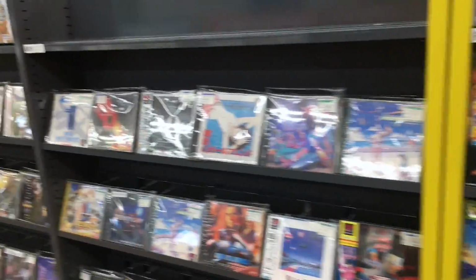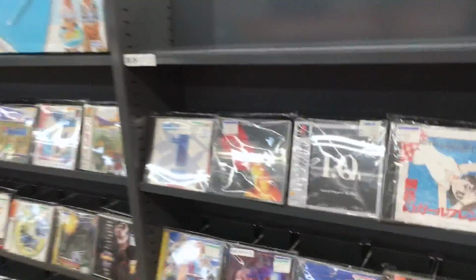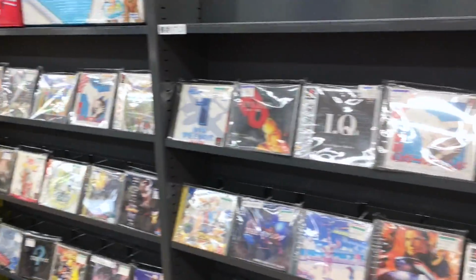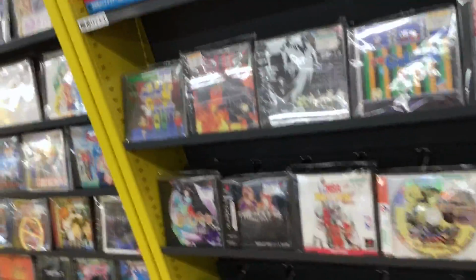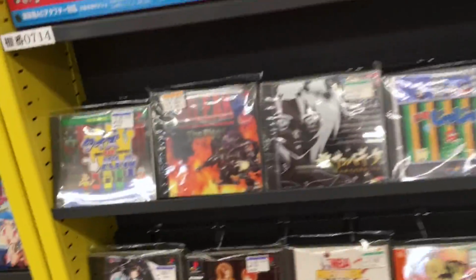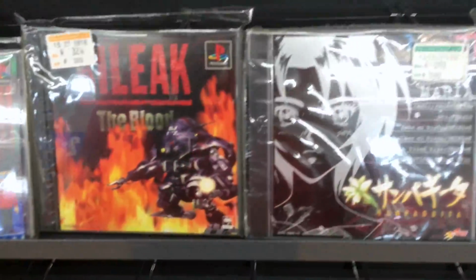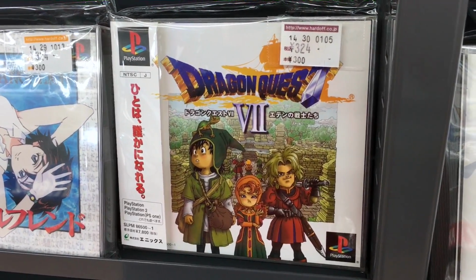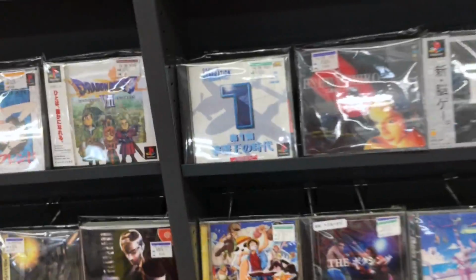Anything else interesting? They have this whole display setup. This is where collecting is starting to go in Japan. It's PlayStation 1 games. I've seen such an explosion in prices on rare PlayStation 1 games, but the fundamental PlayStation games are still pretty cheap. Like here we've got Dragon Quest 7. This is insanely rare in America. $3.